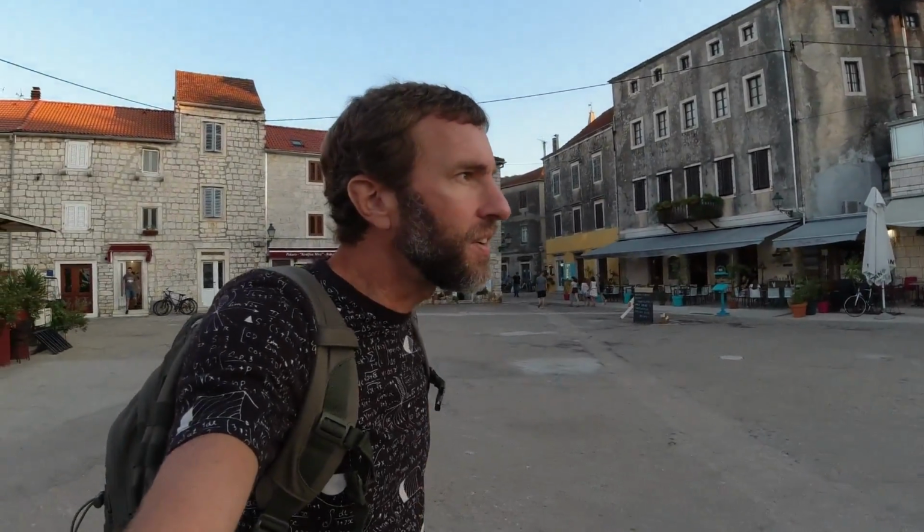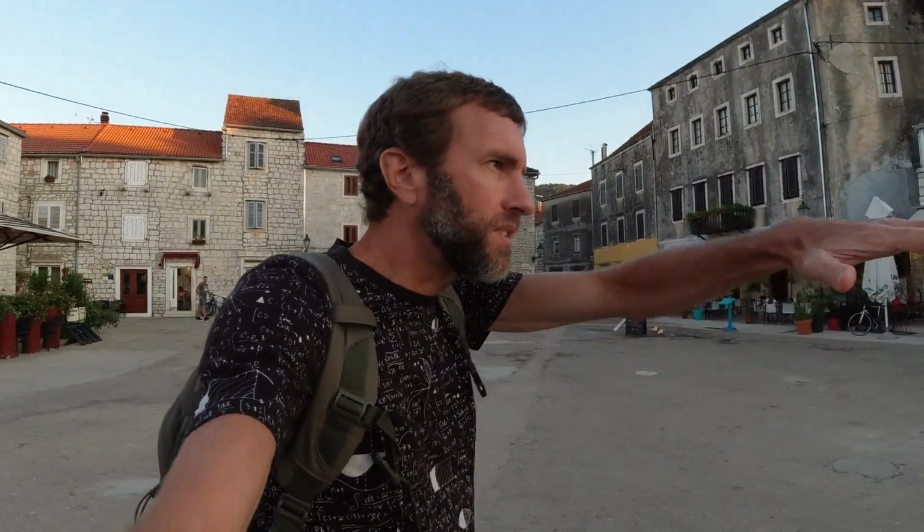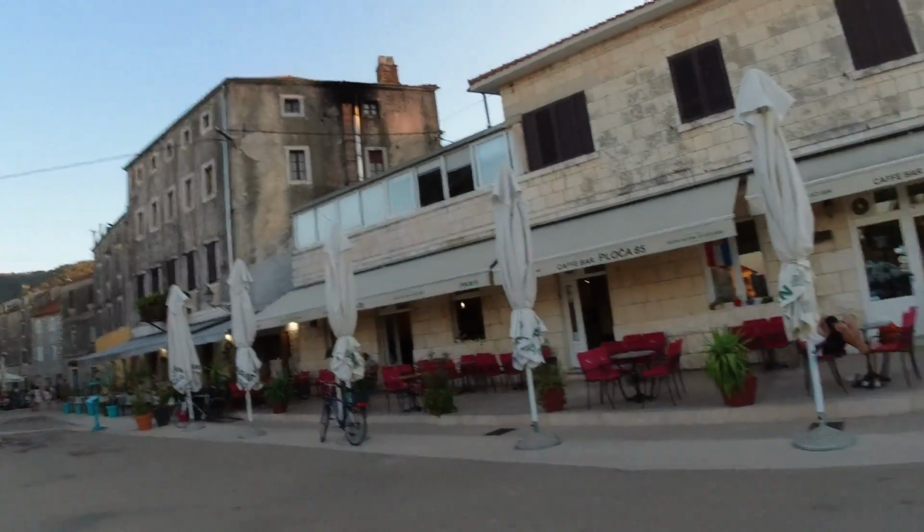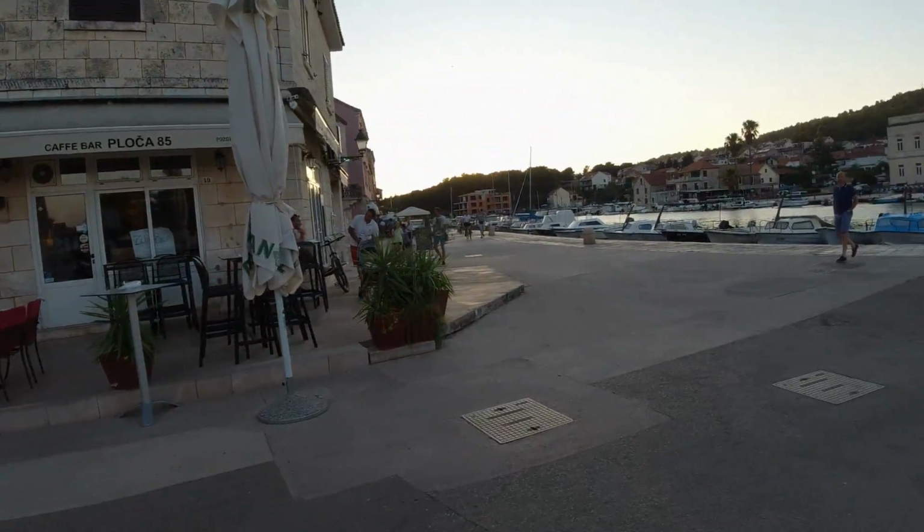This is the town of Starigrad, a port town. The ferries go from Split on the mainland of Croatia here, as well as to Hvar town where I was before.